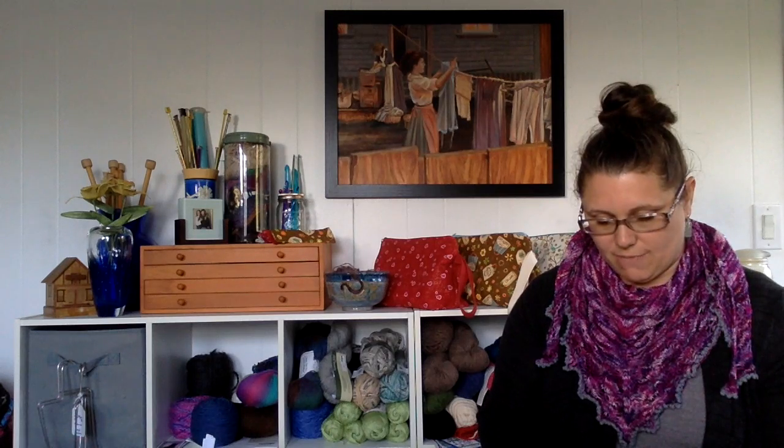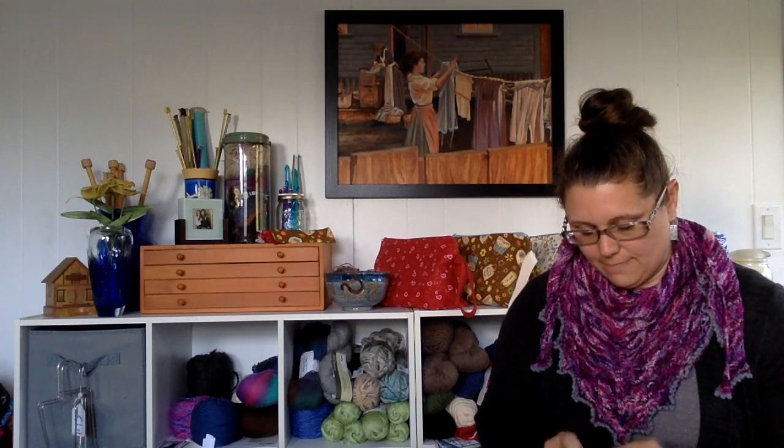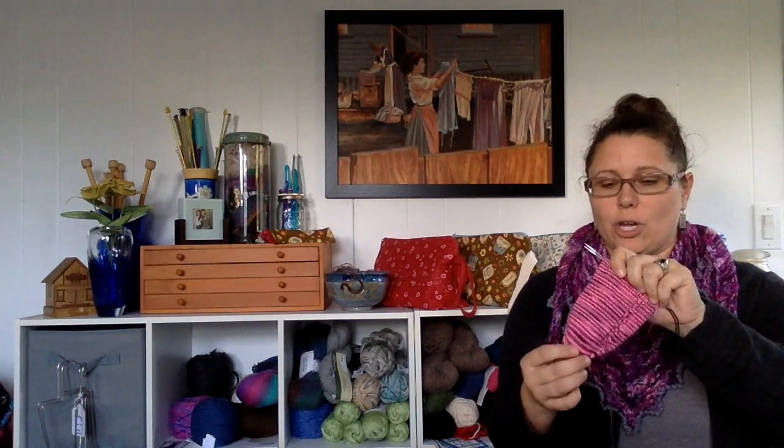And then I have not made a ton of progress on my Be My Valentine socks, but I did get some further progress. And oops, I have a little stitch that came off there. Let me get that back on really quick. Perfect. You can see here I've gotten more of my foot done, with this being the toe. And I'm about an inch away from ready to start my heel.